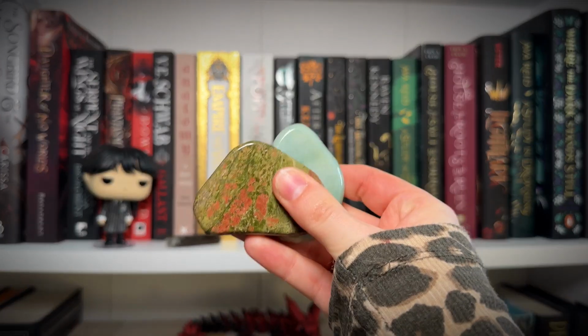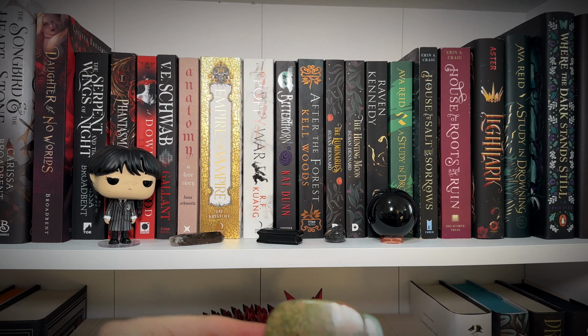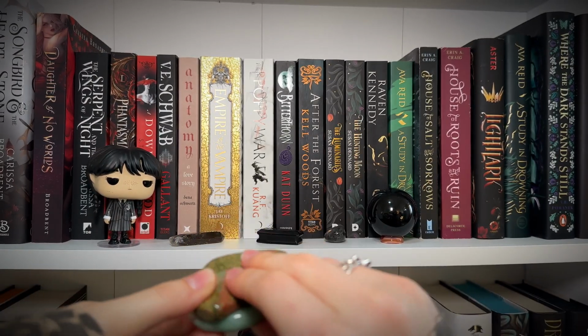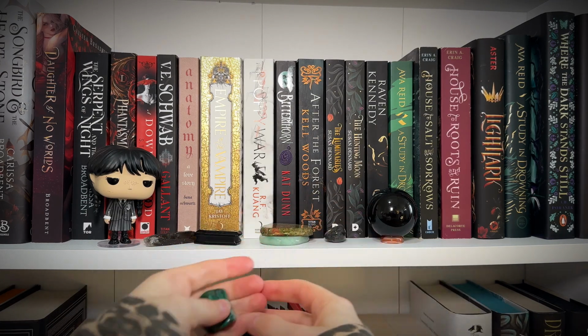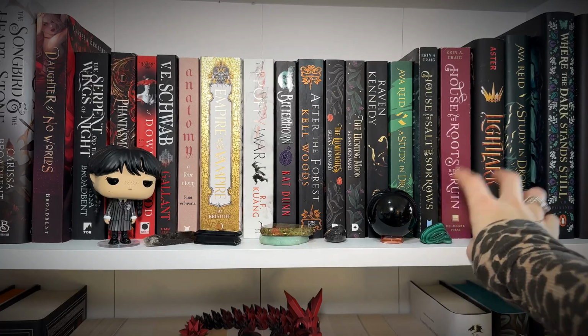I've also got some thumbstones. So I've got a green aventurine and unakite thumbstone. And I do actually quite like holding these whilst I'm reading. So I feel like I'm just going to move these up. Pop them there. And I've also got a malachite little pebble as well. Just going to leave that there.